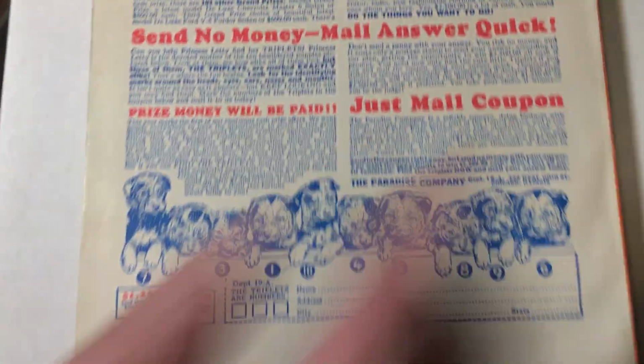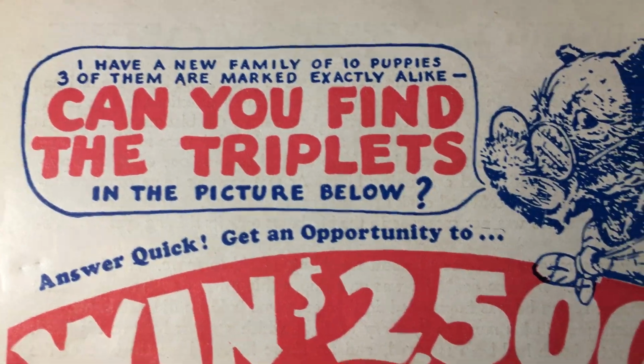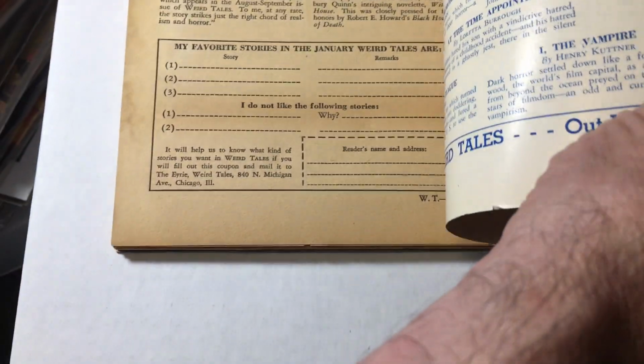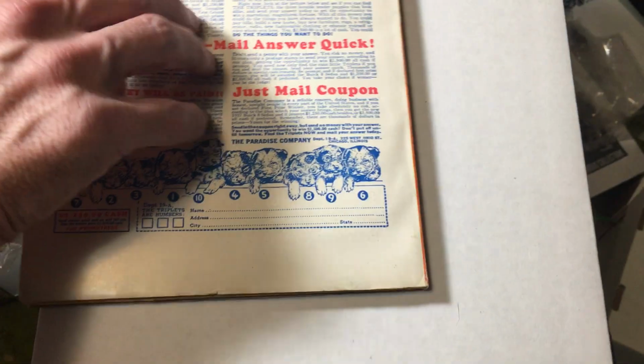It's not. Can you find the triplets? Okay. What that's all about. Next month. So this is foxing. There were a lot of Rosicrucian ads usually. What do you know about Rosicrucians?